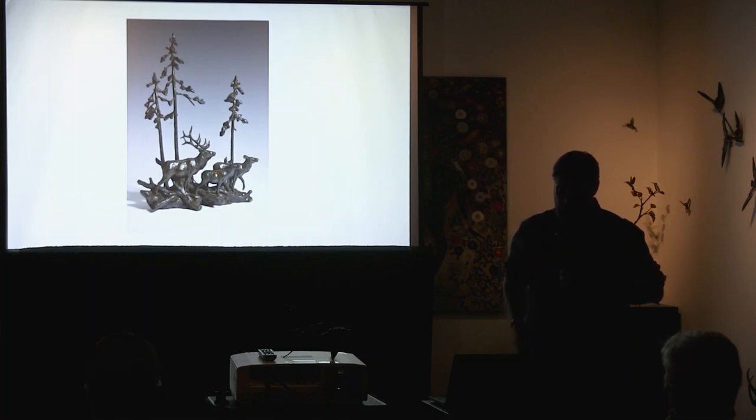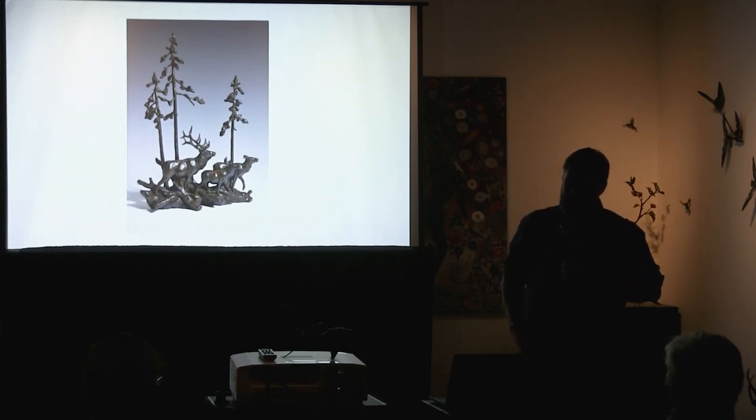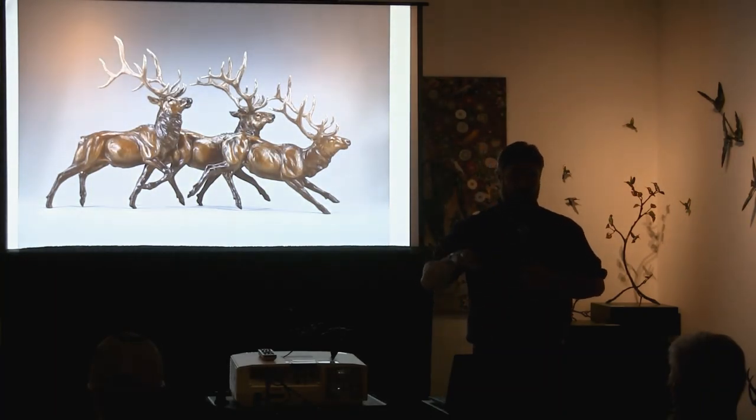This is one of my early bronze sculptures in which I felt like I had to do all the trees, I had to do the mountainside, I had to do all of that to really place it in a setting. And at some point I began to realize that what I was creating was probably more of a model than a piece of art. And that got me thinking about the idea of paring the composition down. So what I started to do is eliminate all the details and focus just on the form.